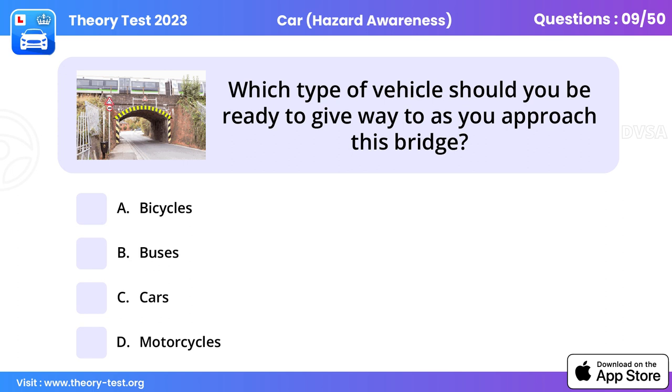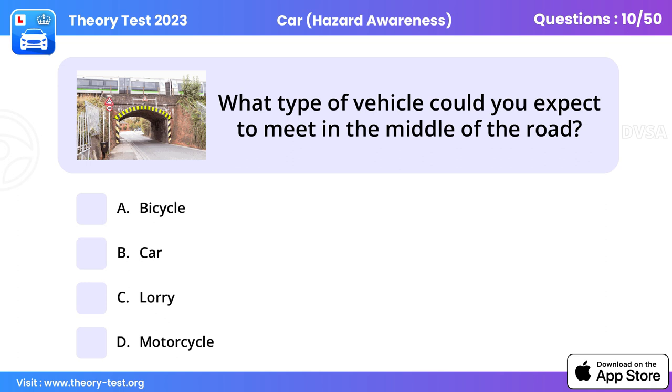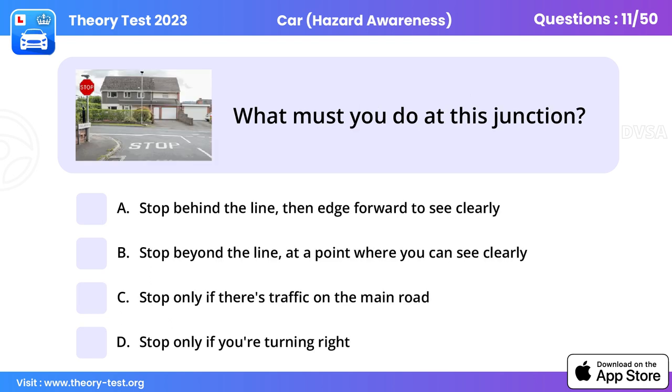Question 9. Which type of vehicle should you be ready to give way to as you approach this bridge? Buses. Question 10. What type of vehicle could you expect to meet in the middle of the road? Lorry. Question 11. What must you do at this junction? Stop behind the line, then edge forward to see clearly.